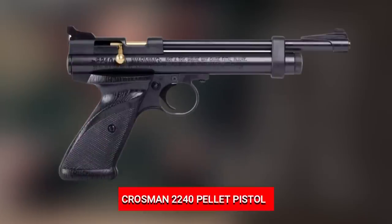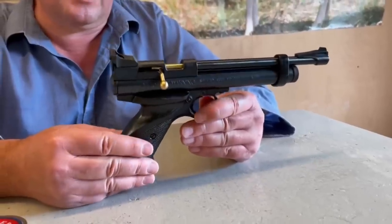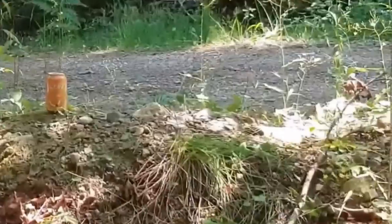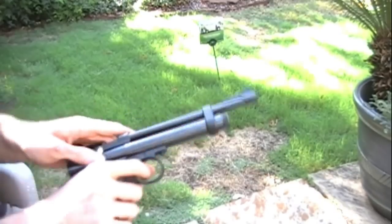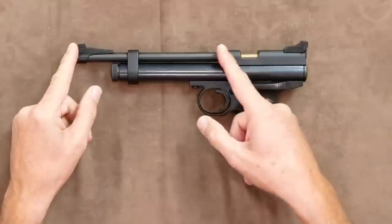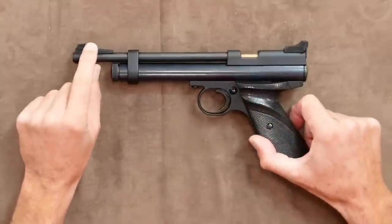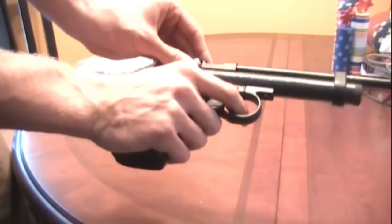Number 4. CROSSMAN 2240 Pellet Pistol. CROSSMAN 2240 air pistol is only available in 22 caliber. The CROSSMAN 2240 CO2 pistol is ideal for plinking. Once you take up the pistol, you'll find it difficult to put it down. It's easy to use and precise. Although its frame is made of plastic, which makes it lighter, other parts are made of alloy steel. A huge loading trough is visible on the bolt action, which makes loading ammo easier.